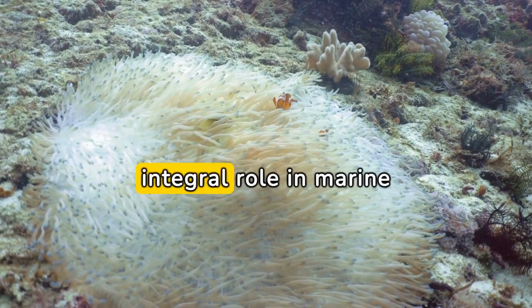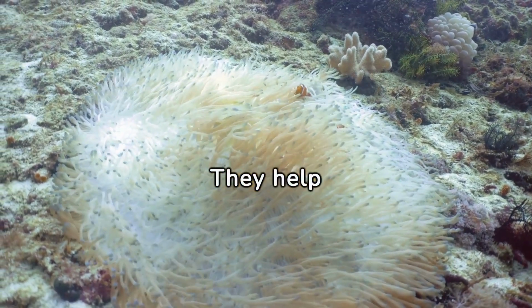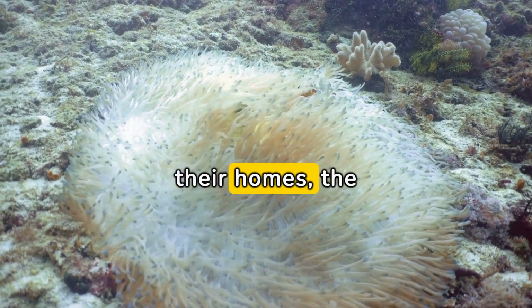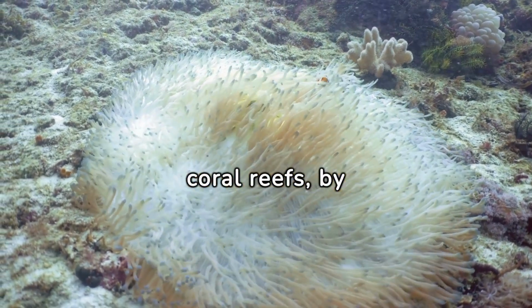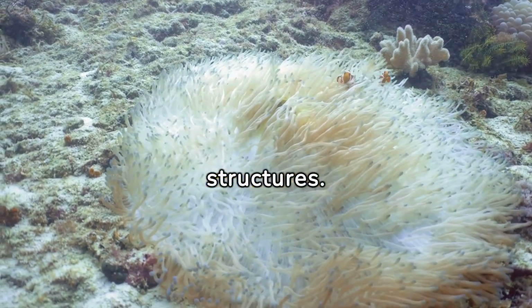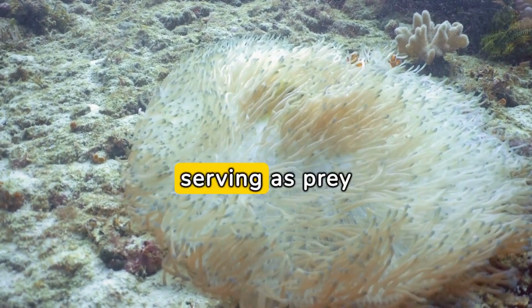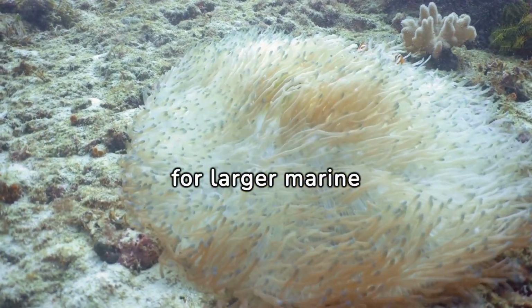Clownfish play an integral role in marine ecosystems. They help maintain the health and vibrancy of their homes, the coral reefs, by consuming algae and detritus that can harm these delicate structures. Clownfish also play a part in the food chain, serving as prey for larger marine creatures.